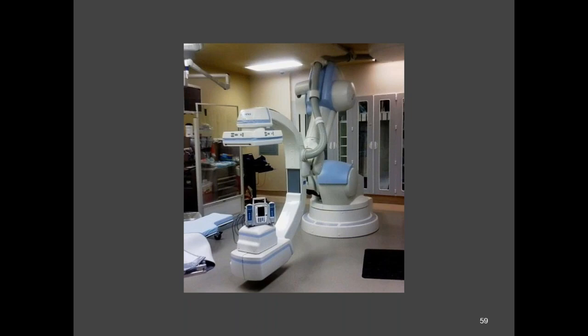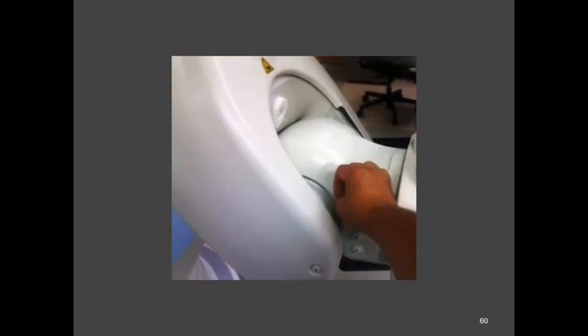So here's a robot. Yeah, I think it'll be all right. So here's a hybrid OR. This is a robotic Artis Zeego. So it's got an auto industry robot on the back, and then it's got a traditional C-arm on the front, and it's in the actual OR. That's my girly hand next to the robot nut bolt. That little triangle part on the top says warning pinch zone. You know, it's more like lose your limb zone, but I guess the Germans didn't want to get people too excited.